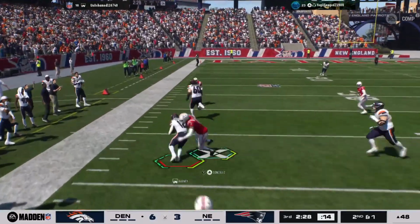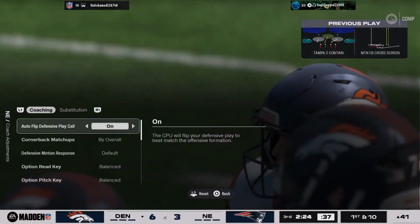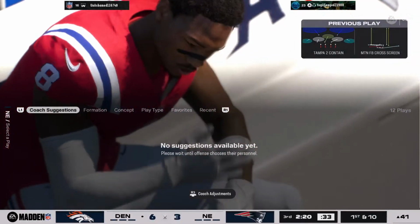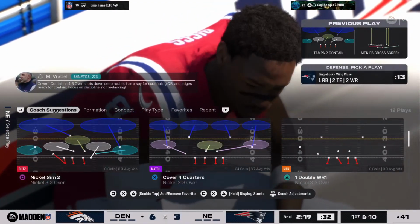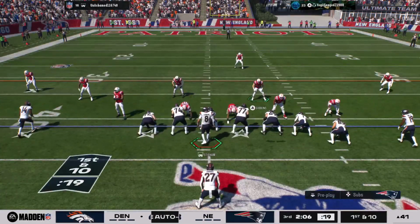Setting up a screen for Harvey. And he'll go down shy of the 40 at the 41. 7 yards there and a first down. For a second there, I thought that might break big. Screen pass, looked like it was coming together, looked like there was an opening. Still, ended up with a solid gain.